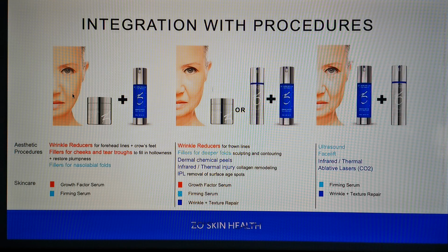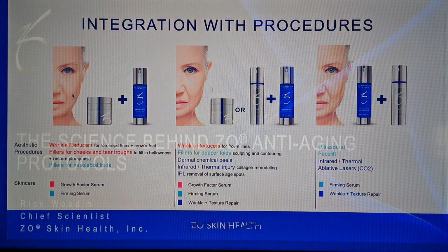Again, the most extreme being things like facelift, where you would obviously, to the far right, we're looking at infrared, thermal, and ablative lasers. We're looking at facelift, surgical procedures, obviously depending on the combination of the situation you're facing with an existing patient, using the firming serum in conjunction with the wrinkle and texture repair would give you a more holistic benefit profile to deal with a patient who has those kinds of specific conditions.